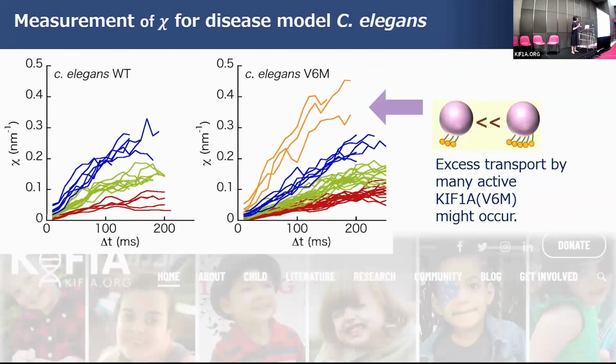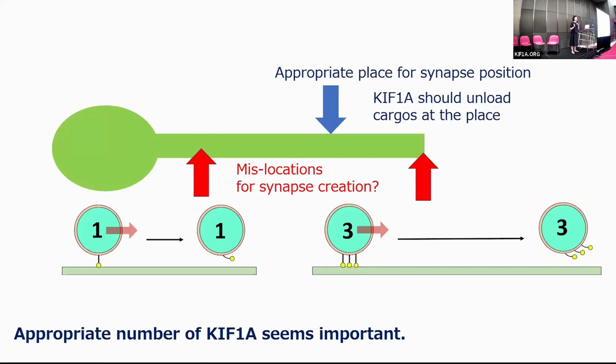And what we found is that in this mutant worm, the number of kinesins increases this time. So excess transport by many active KIF1A might occur in this mutant. As I told you, there is an appropriate place for synapse position, and the appropriate number of KIF1A shouldn't be too small, but at the same time shouldn't be too large. The appropriate number of KIF1A seems important for healthy axonal transport.